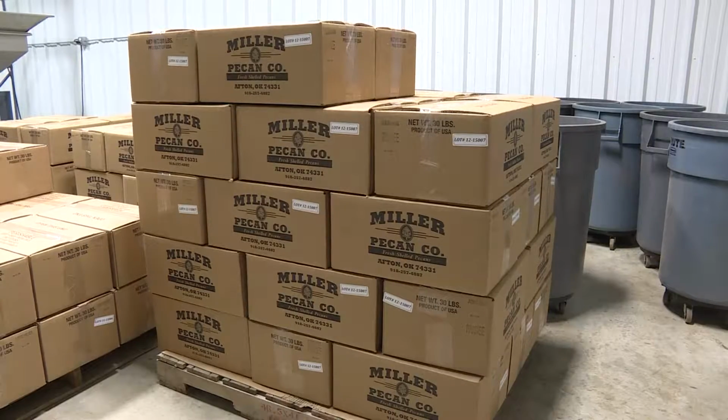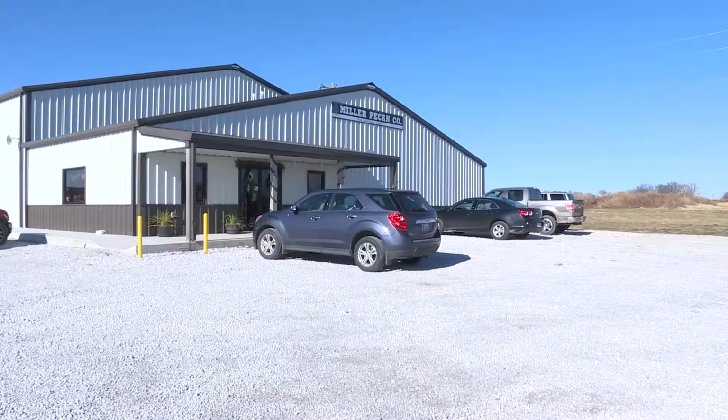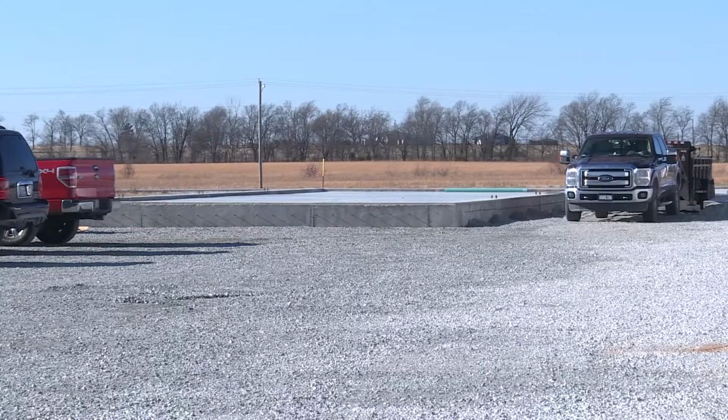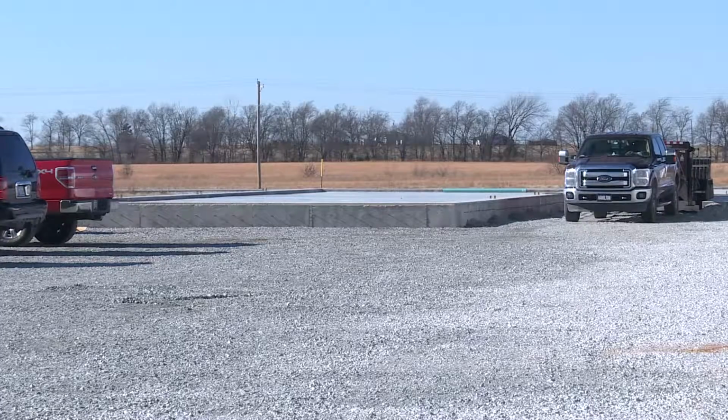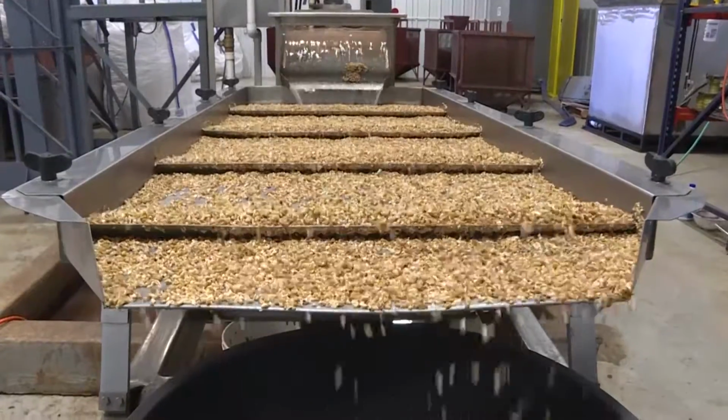It's also led them to realize that they're not done growing yet. When we visited them, they were breaking ground on a new cold storage unit to keep up with the pecans they're cracking. We did not underestimate the demand, just underestimated maybe our growth, how well we'd be accepted, and how fast we would gain new customers and everything. It was something that we had no idea about until you just get into it.